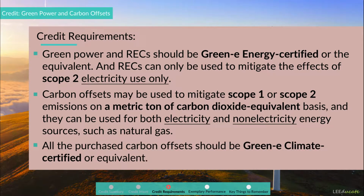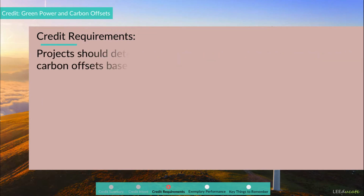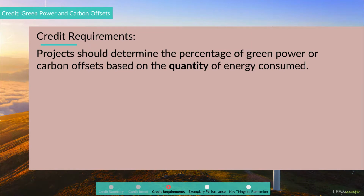And all the purchased carbon offsets should be Green-e Climate Certified or equivalent. For projects located in the United States, the carbon offsets should be from greenhouse gas emissions reduction projects within the United States, while for the projects outside the United States, purchasing carbon offsets from the country that the project is located in is not mandatory. Projects should determine the percentage of green power or offsets based on the quantity of energy consumed.